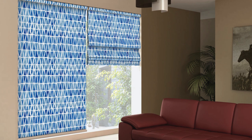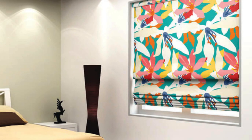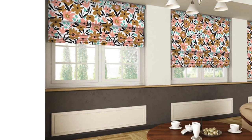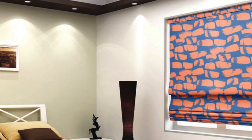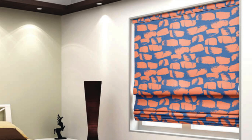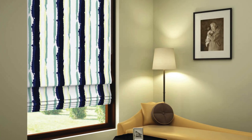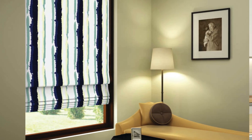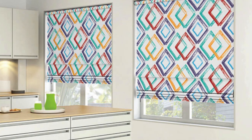Their enduring popularity is a testament to their ability to meet the diverse needs of contemporary interior design while providing a practical and elegant window covering solution. Moreover, roller blinds cater to the ever-evolving technological landscape with smart home integration capabilities. With the advent of home automation systems, roller blinds can be seamlessly connected to smart devices, allowing users to control them remotely. This integration not only enhances the overall user experience, but also contributes to a more connected and efficient living environment.